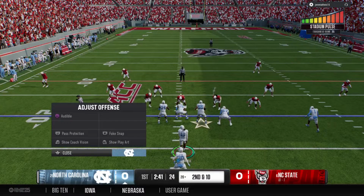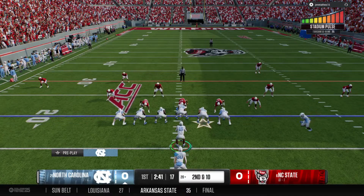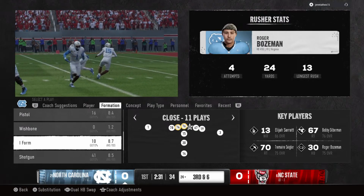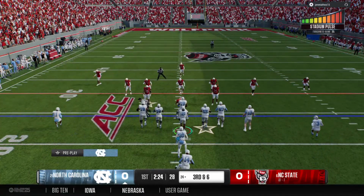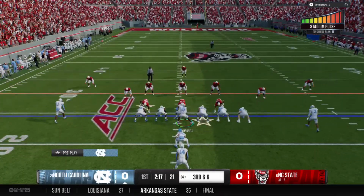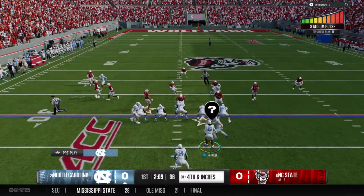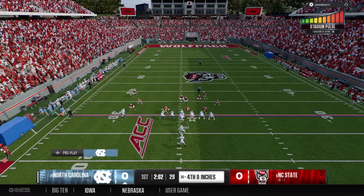After that last incompletion, here's 2nd and 10 from their own 20. Leaves it with the back. Found a little bit of running room, knocked down at the 24 after a pickup of 4. Here comes his home crowd as the defense tries to get off the field on third down. Wants to throw. It's Harrell. Finds his tight end. You know, the tight end's going to have to do a better job of separating and giving his quarterback a place to go with the football. That time just couldn't create it, and as a result, as soon as he made the catch, he was brought to the ground, setting up fourth down.